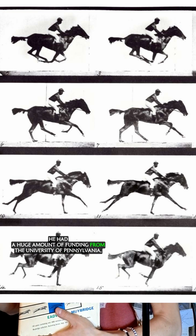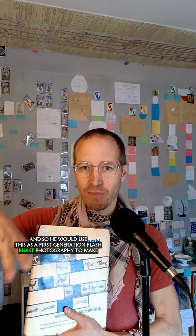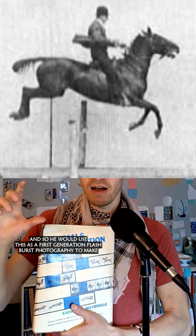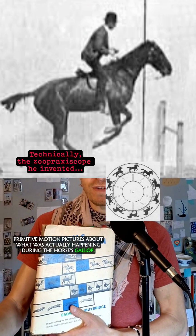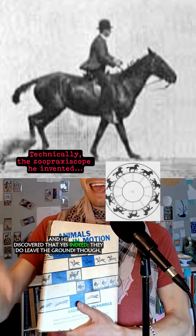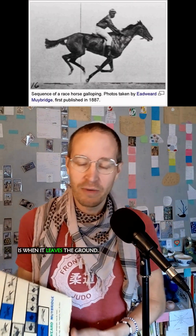He had a huge amount of funding from the University of Pennsylvania, and he produced over 400,000 images over the course of his career. He would use this as a first generation flash burst photography to make primitive motion pictures about what was actually happening during the horse's gallop. And he discovered that yes, indeed, they do leave the ground, though surprisingly, it's not when their feet are outstretched. It's actually when the legs come towards each other that it leaves the ground.